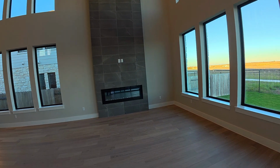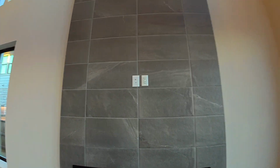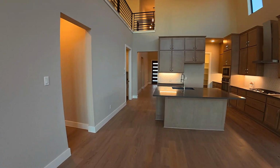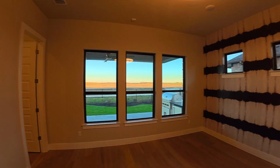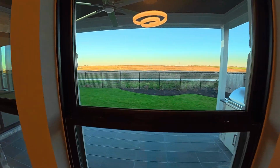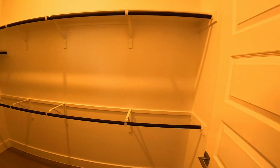So I believe here we have an electric fireplace. Hang your TV above. Really nice. And so we have our master or primary bedroom here. Giving you views of the backyard. Nice walk-in closet here. This is one of the walk-in closets. Bunch of space to customize the shelves to your liking. That'll be great.